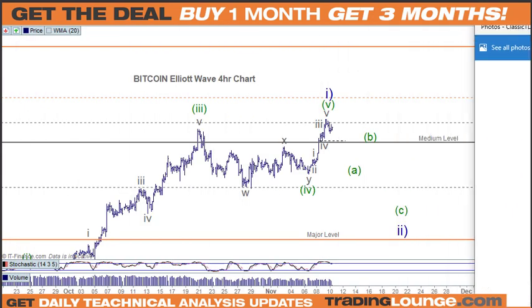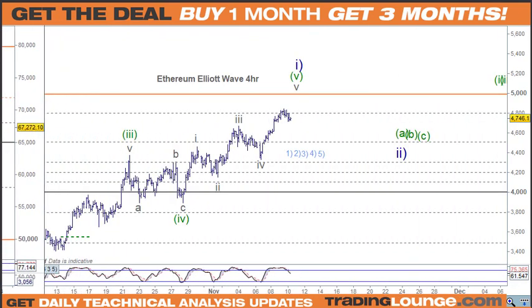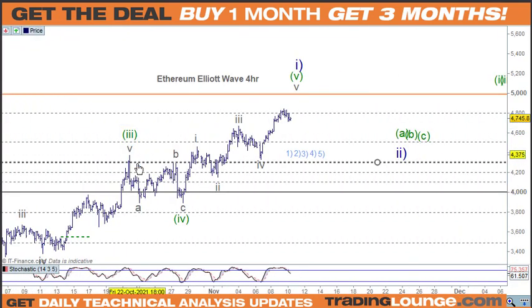So, with that in mind, as I mentioned, all the other ones were down here for this. So, when we look at, is Ethereum here? Yeah, so this is Ethereum. So we've got this nice ABC pattern here for Ethereum, right? And then we've got 1 and 2 and 3 and 4 and 5. So we've already got 5 waves up there.